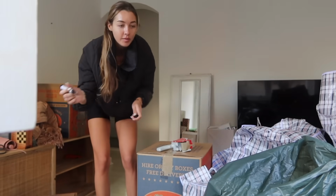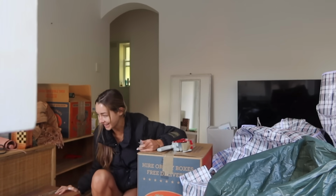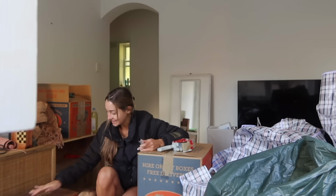So I actually don't know where I'm going to put my makeup in the new house. I don't know whether I'm going to put it in my... Are you stuck out there? You want to come back here? Oh, Mommy locked you out there, did she?